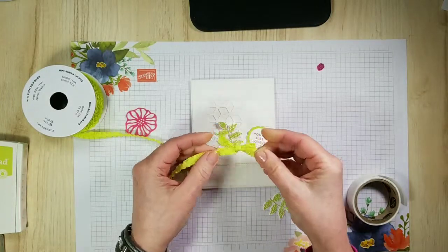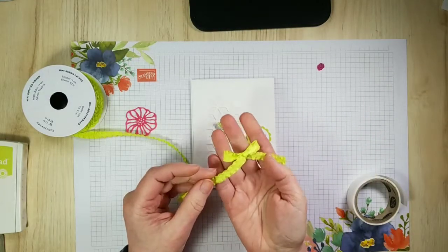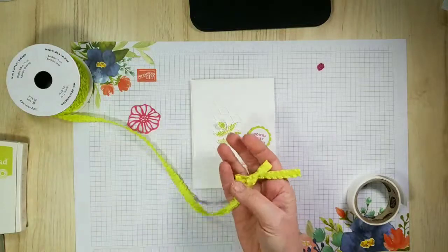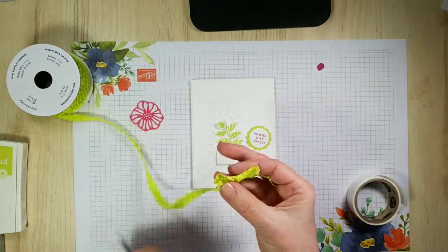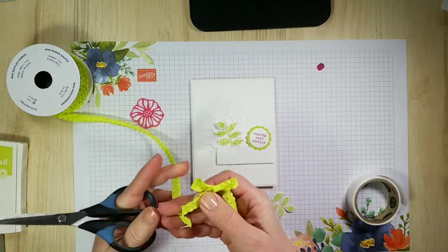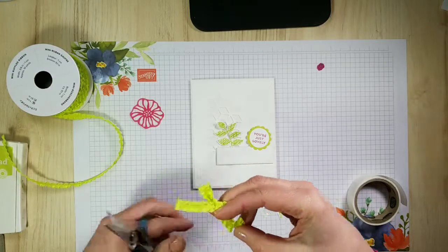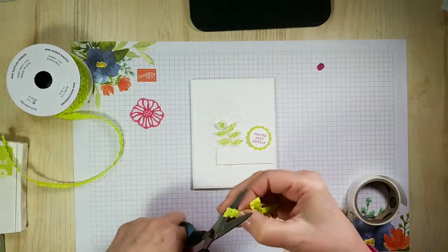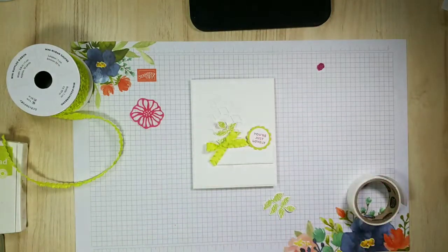There. I may or may not. I don't know. That's pretty. Oh, it's so pretty. This is retiring too because it's an in color. I really like that. Well, let's just get the bow ready just in case I use it. We won't go too close to the edge. I need to sharpen my scissors in the worst way. One shorter than the other. This is when I get the not quite cleanest edges. That is pretty.